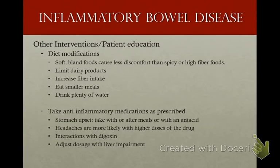So here, basically, we try to avoid the triggers. Soft, bland foods and fluids. If there are dietary triggers, they will try to remove those dietary triggers. So definitely we'll try to get rid of gluten and limit dairy products. Those are very common triggers for bowel issues. And of course, whenever we have a GI issue where they're at risk for constipation, fiber and fluids, fiber and fluids. Smaller meals, let the meals go through and get digested easier, and take the anti-inflammatory medications as prescribed.